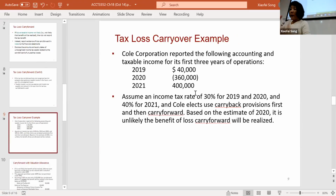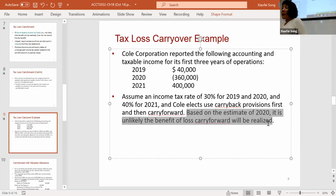So same example. Now we change the assumption. This is the different part of the assumption; everything else is the same. Based on the estimate of 2020, that's when you recognize deferred tax benefit, it is unlikely the benefit of loss carry forward will be realized. So therefore, in 2020, the journal entry will be different.